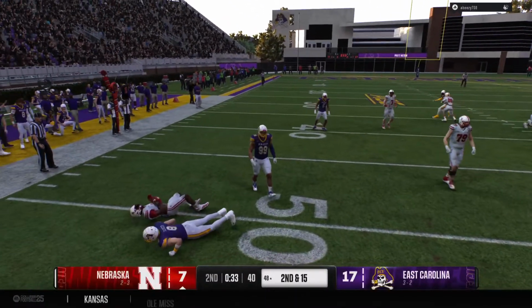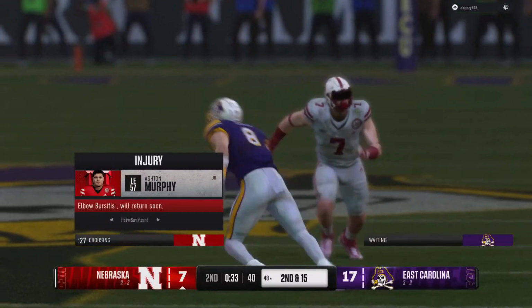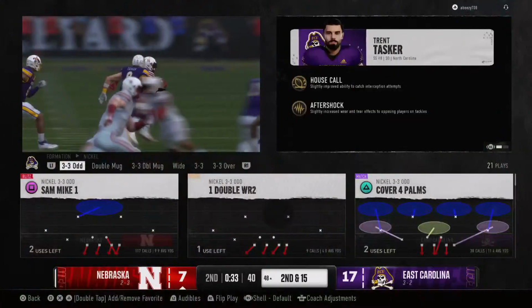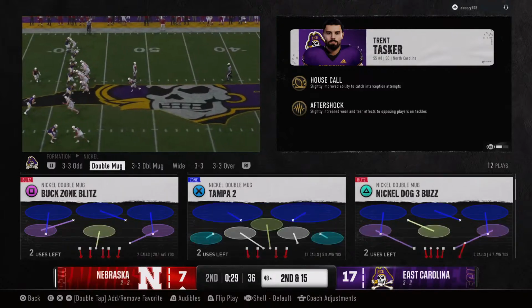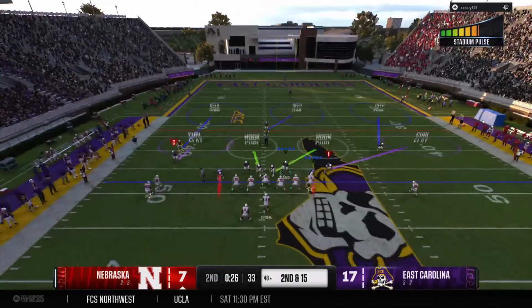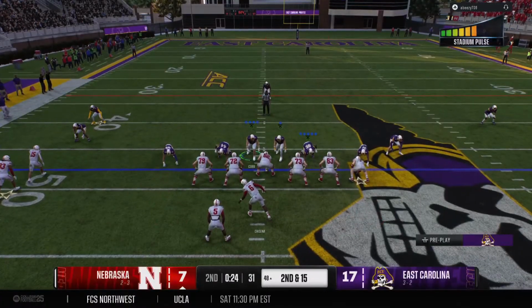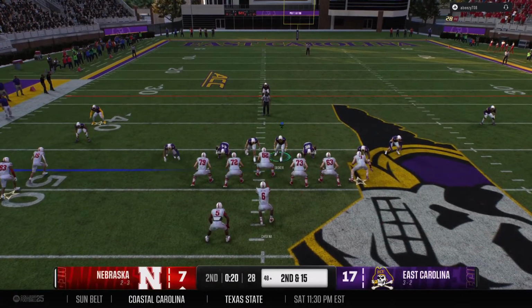That play just never had a chance. They knock him down for a loss of 5. How about the defender being a heat-seeking missile? He was on radar lock. He found the football and flew down with some bad intentions. Tough way to start this drive. Now they'll try to fix it on 2nd and 15.